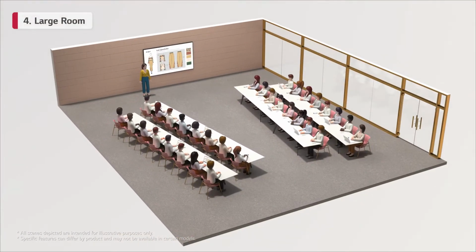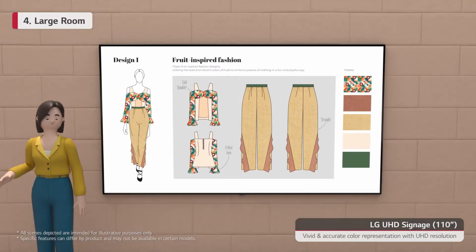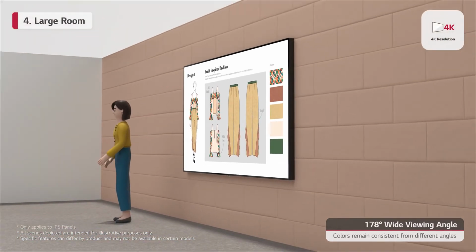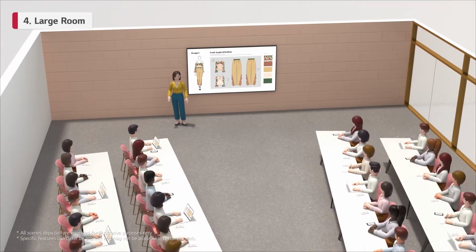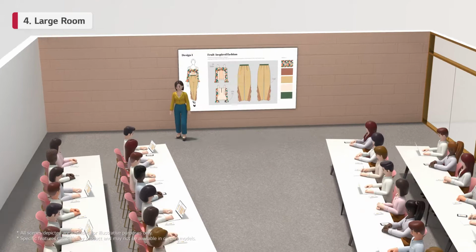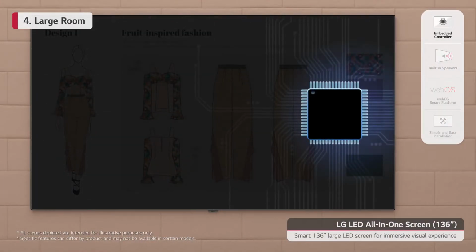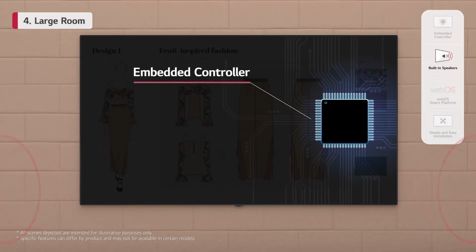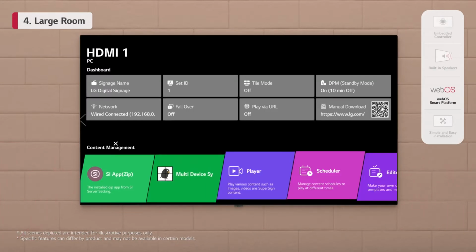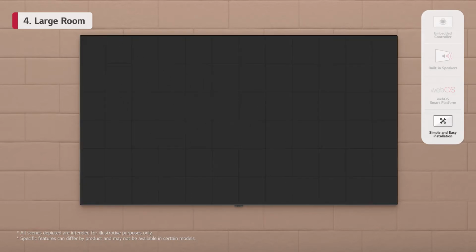Ella is presenting her final designs for the new collection. Wow, her fruit-inspired line looks deliciously chic. It looks just as vivid and clear from different seats in the room. For an even bigger screen to showcase ideas, there's the LED all-in-one display. This bezel-less LED screen is easy to install, has an embedded controller, built-in speakers, and all the convenience of the WebOS platform. It can also be serviced from the front.